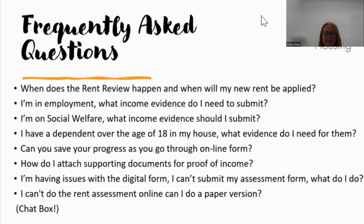So as Anya was saying, if you're in employment, 3 pay slips are sufficient. If you have an end of year statement, that will give us your income either way. I'm on social welfare. What income evidence should I submit?